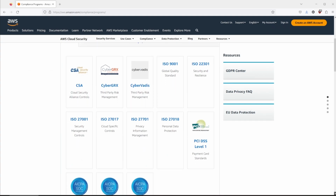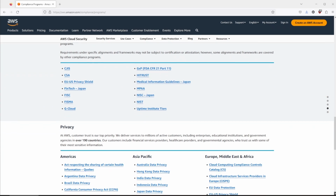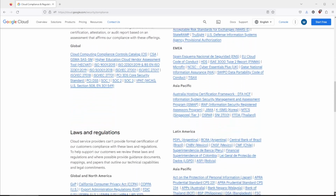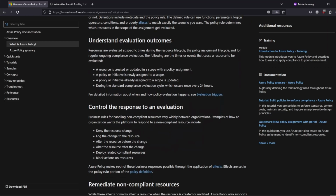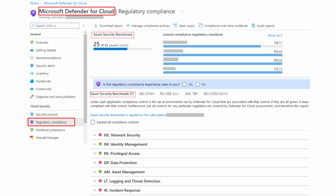AWS Compliance Programs provides comprehensive compliance resources, including white papers, reports, and frequently asked questions to assist users in understanding and achieving compliance. AWS Artifact, on the other hand, offers a centralized repository for compliance-related documents, making it easier to access audit reports and certifications. GCP provides something similar with Google Cloud Compliance, where you can find detailed information about compliance certifications. The same applies for Azure. With Azure Policy, you can enforce compliance with organizational standards and regulatory requirements through automated policy enforcement and monitor your adherence with Microsoft Defender for Cloud.